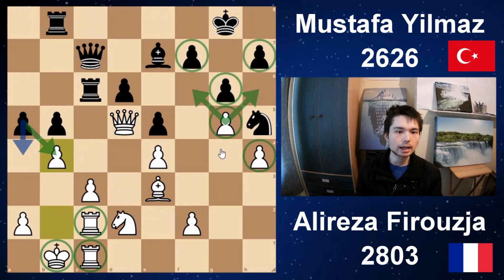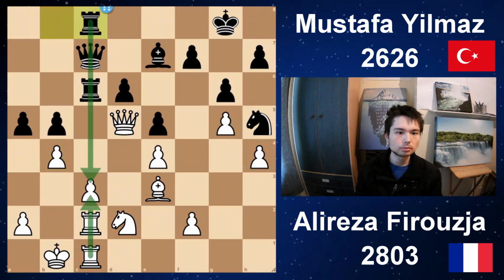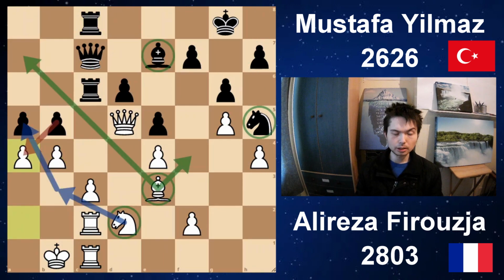So if white doesn't have play on the king side, he's got to switch over. I've never ever seen this new, fresh way of playing. It's brilliant. b4, rook c8. Deciding to switch, and now a brilliant move of a4. White is the one dictating the play.